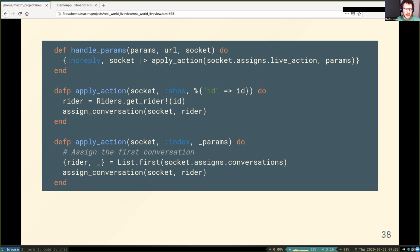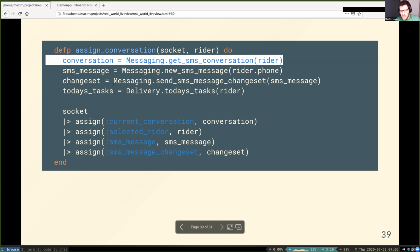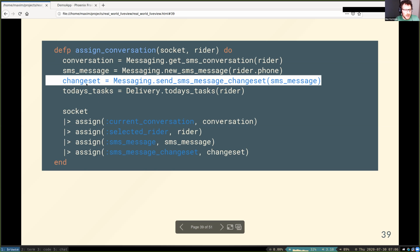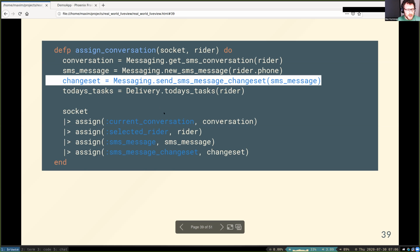And then in assign conversation, this is another pattern, where you might have 50 things in your state. I find a really good pattern is to have functions called assign something that handle some subset chunk of assigning state into your socket. In this case, I want to do everything that has to do with that particular writer's conversation. So I want to get their conversation, all of their messages. And then I want to create a change set for them. I think this line actually doesn't matter, we can get rid of it, but I want to get a change set for them. And then I put all that into the socket.